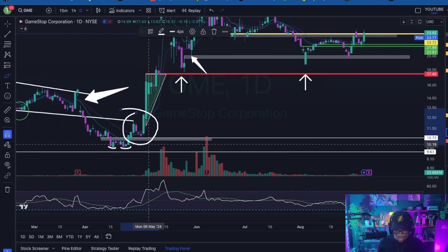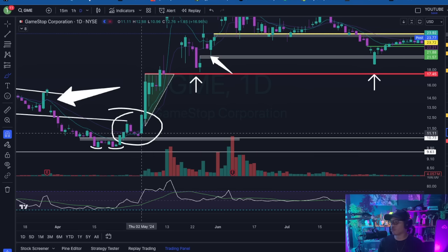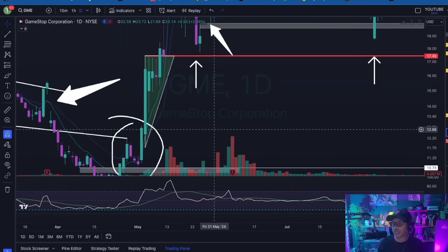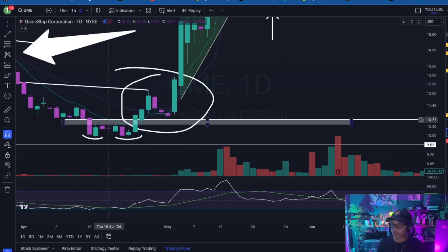Very simple. We had a double bottom. We had a breakout. I was looking for a pullback and a retest before an upside move here. On this day, Thursday, May 2nd, we saw a 16% move. Today, we saw a 6% move. Obviously, they're not the same, but it was the exact same setup, okay? This was a double bottom. We broke out. We pulled back down to retest a previous level of resistance, use it as a level of support, and then see that upside breakout move.